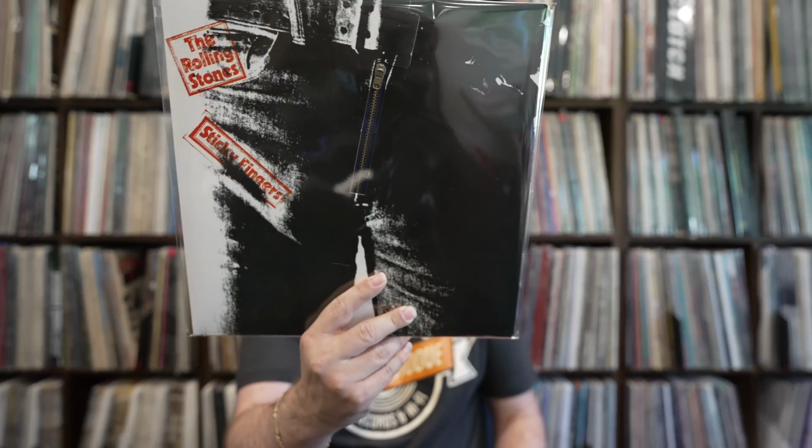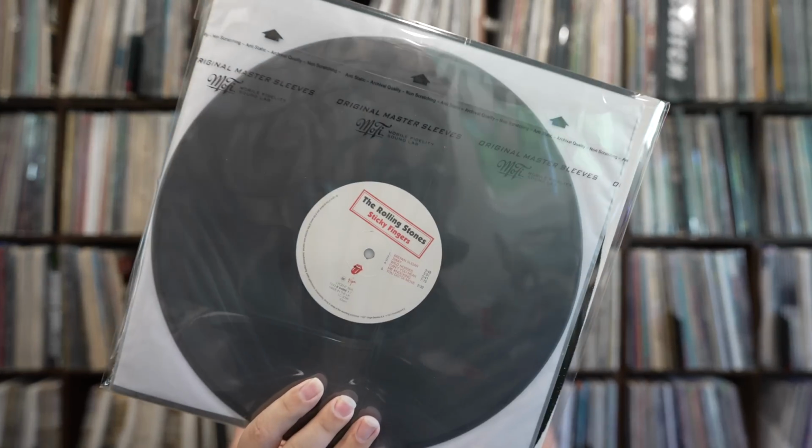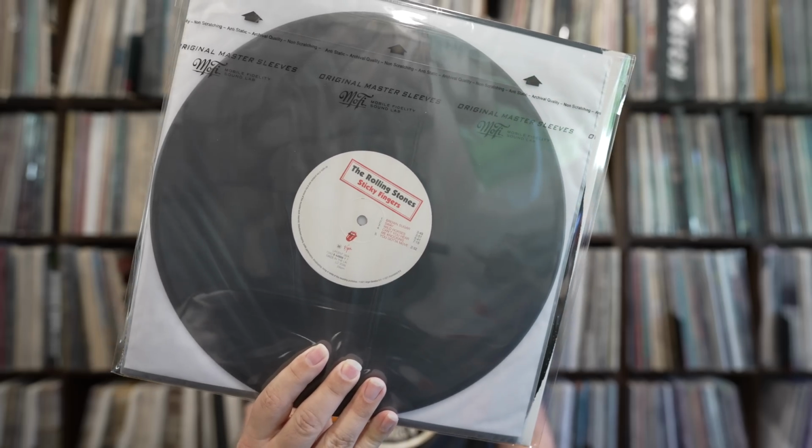A lot of people say this is one of the better sounding versions of this record. Yeah, white label, says made in the UK on the back. I don't know if you could see there. It's a zippered cover, heavy gram vinyl. But yeah, let's put this over here.